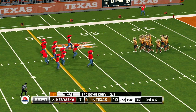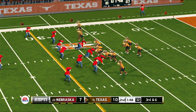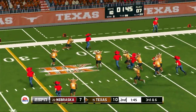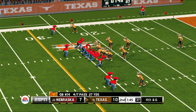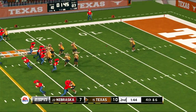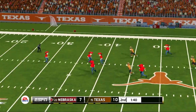From their own 23-yard line, third down. Watch 15. Watch 15. Go ahead, two. Green, nine. This one will fall incomplete. You never know what will happen when the ball ricochets like that. Good effort by the defender. Fourth down. And this one is a beauty.